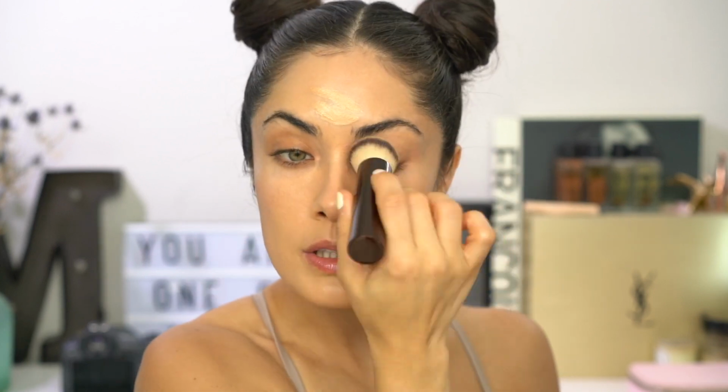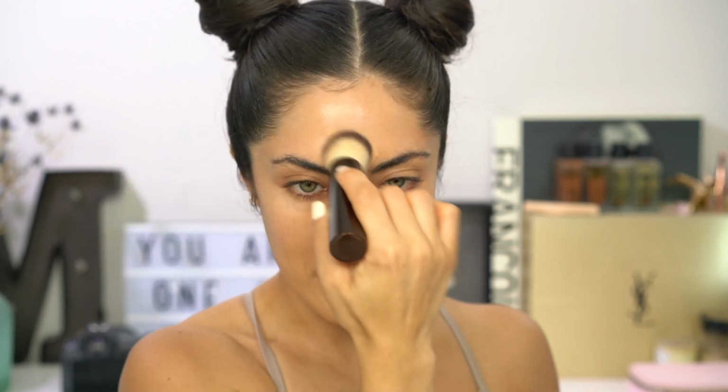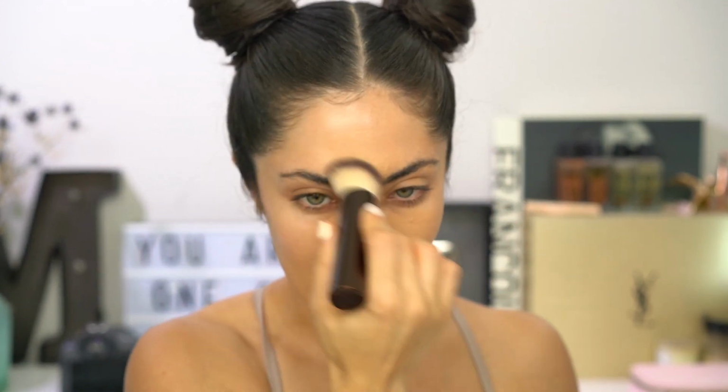So you can also brush this a little bit onto the lids, but I am going to be using a cream eyeshadow, so I don't want any heavy product like concealer on the eyelids. But if you have a little discoloration, you can apply a little. Just don't pack it on, because it'll change the color of the cream eyeshadow.